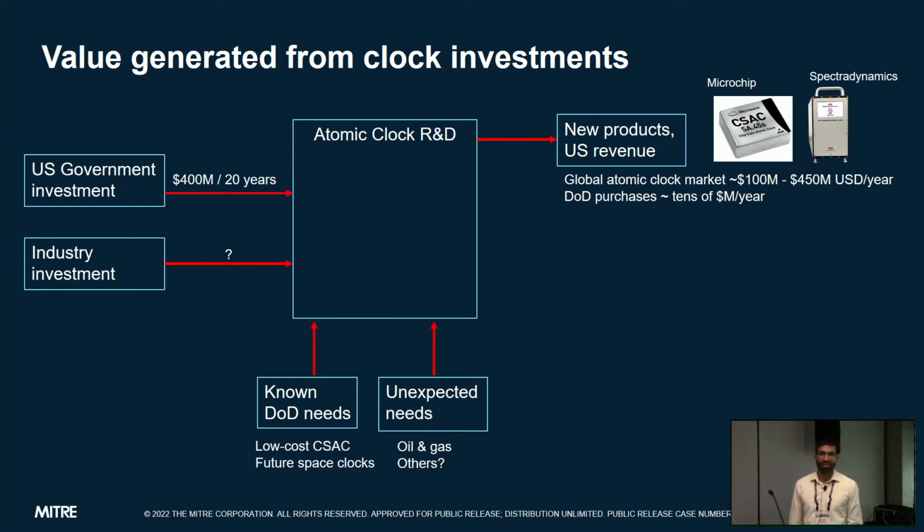If the US market's a half-ish and DoD is a half-ish of that, trying to get the right number of zeros here, DoD purchases tens of millions of dollars of clocks per year. That would be equivalent to a couple GPS clocks. And so if you just look at the numbers in a very crude way like that, you might say, oh, something's kind of weird here. So we're putting $20 million a year, but DoD is only using 10-ish million a year. Are those in the right balance? That was the question we set out to ask.